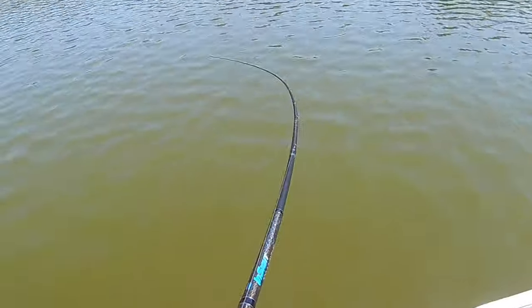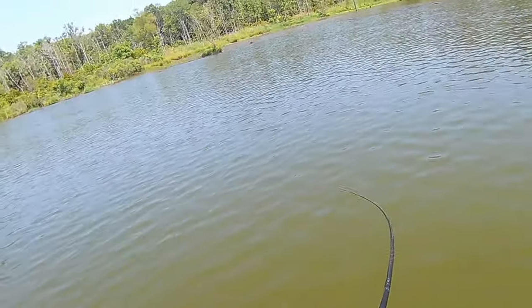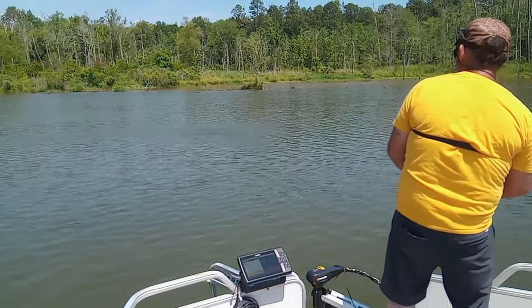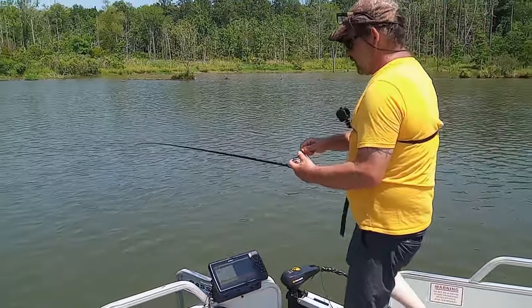Now, on the lipless crankbait, the one type of retrieve that we're going to talk about, we're going to go out on the water. I'm going to show you just exactly what I mean. And you're probably pretty familiar with it. I mean, it's fairly common sense. But there's a second retrieve that nobody knows about. But this is something that the pros keep in their arsenal.